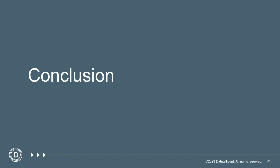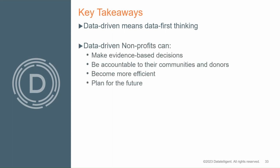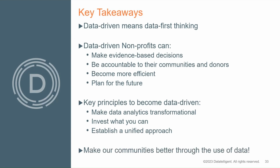Thanks, Lucinda, for sharing those examples of customer solutions and how they have helped the organization become more data-driven. So in conclusion, here are some key takeaways from today's talk. First, data-driven means data-first thinking and using data to help you make those decisions. Some of the benefits for nonprofits for being data-driven: you can make evidence-based decisions, be accountable to your communities and donors, become more efficient, and plan for the future. And some of the key principles to become data-driven and overcome those challenges is to make data analytics transformational, invest what you can, and establish a unified approach. And through that, we can make our communities better through the use of data.